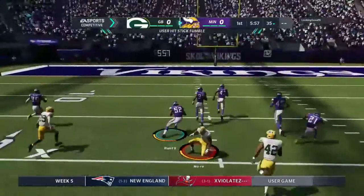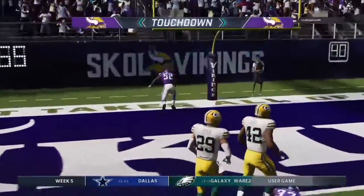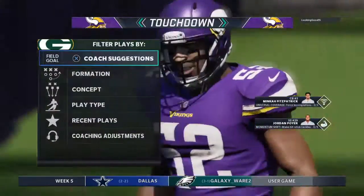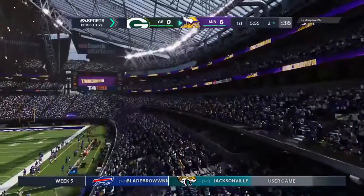And look at this. Right away, loose football. The Vikings pick up the football. And they're going to bring this one back. It's a fumble return, a scoop and score for the Vikings.